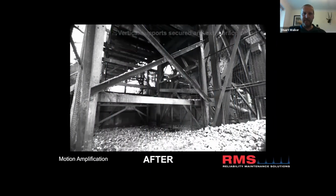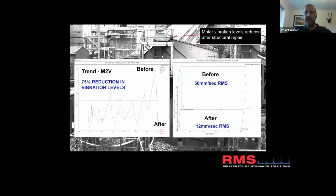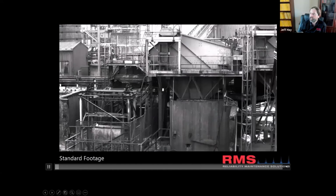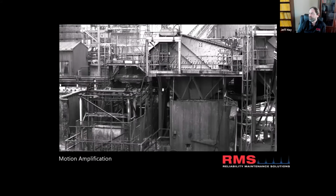So what we did, the guys, they got in there while it was still running, did a bit of a temporary repair, added a bit of a brace, and as you can see there, the after shot and the levels have come right back down to 12, which for this machine is acceptable. So I'll start that one over, just so they can see the before.